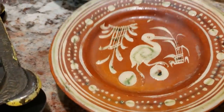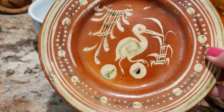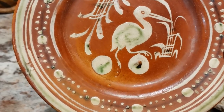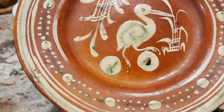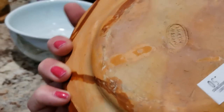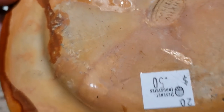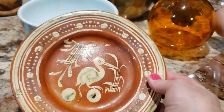This is an antique Mexican red pottery plate. It has a stork or a heron or a crane on it with some rushes. It's obviously very old, stamped made in Mexico. I paid 50 cents for it. I'm going to ask $25.